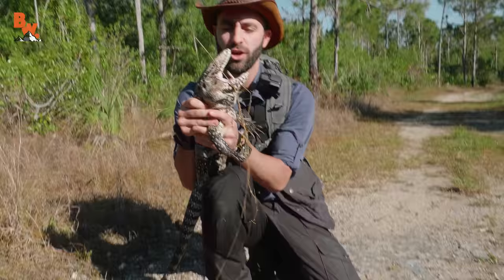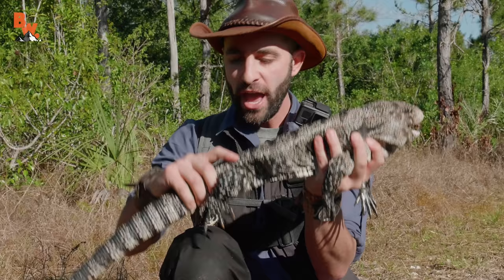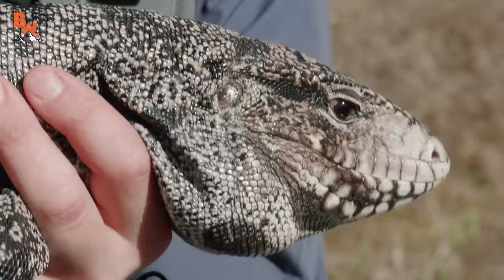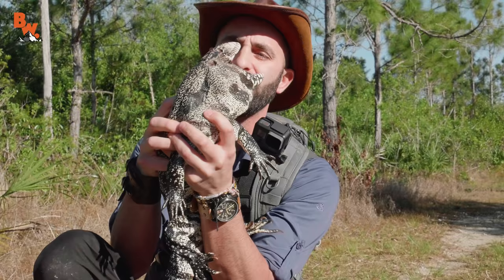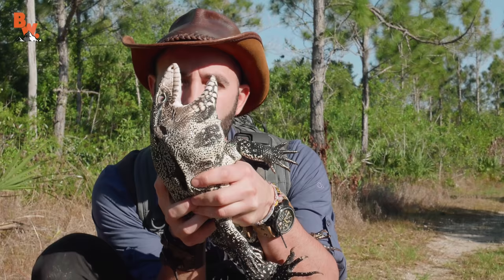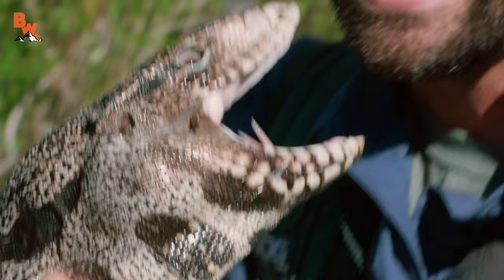There we go. Wow! And sure enough, just like the farmer said, there is the black and white tegu. Look at how big that lizard is. This thing must be almost 3 feet in length. Now, these guys are omnivores, which means they eat plants and animals, and one of their favorite things to eat are eggs. Look at that mouth right there. Now, this can take down all sorts of other small mammals and lizards, but it's the eggs that we really worry about these lizards going after.